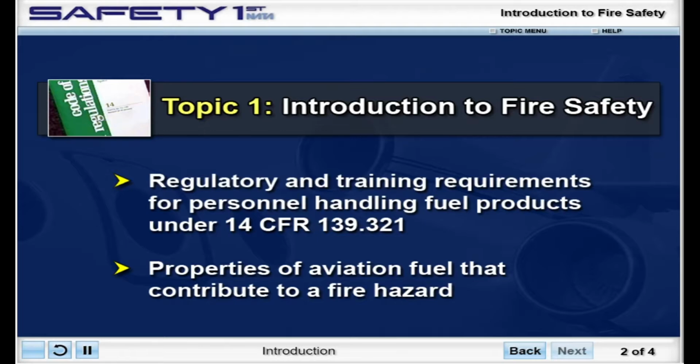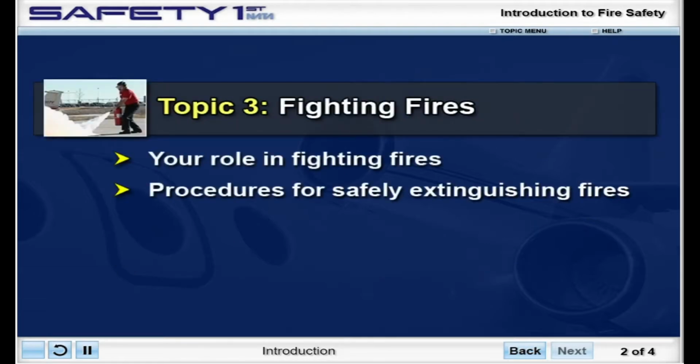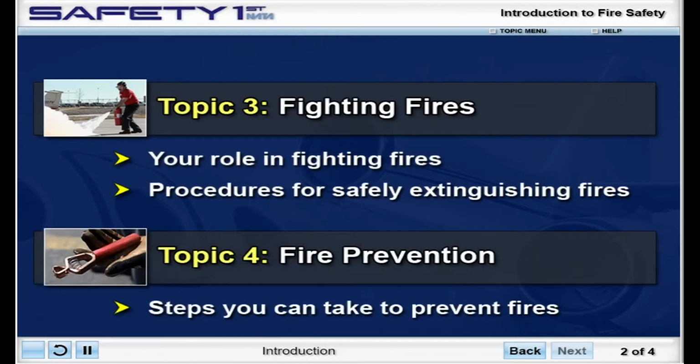Learn to identify properties of aviation fuel that contribute to a fire hazard. Examine the fire tetrahedron to understand why fires occur and how they behave under different conditions. Learn the appropriate types of extinguishing agents and equipment for fighting different classes of fires. Gain valuable perspective on your role in fighting fires, and examine the steps you can take to prevent fires from occurring.